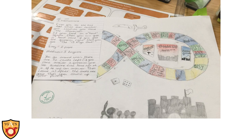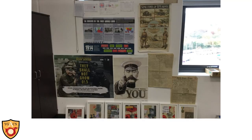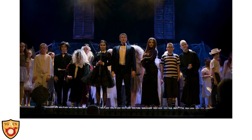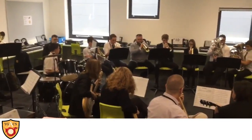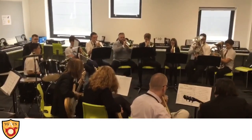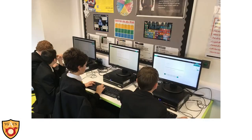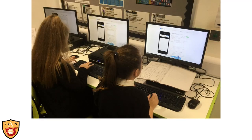On the second floor, which is called Castell, you will find the maths department. Also on this floor, you will find the humanities departments: history, geography, and religious studies. There is also a drama studio on this floor where you may rehearse for future Aberdare Community School shows. Or you may record your first album in the music department's recording studio. There are also four ICT suites on this floor which house the IT department.